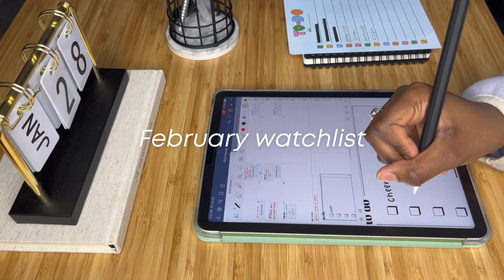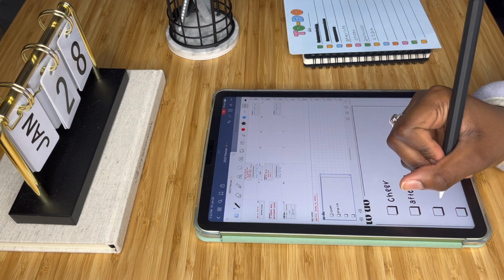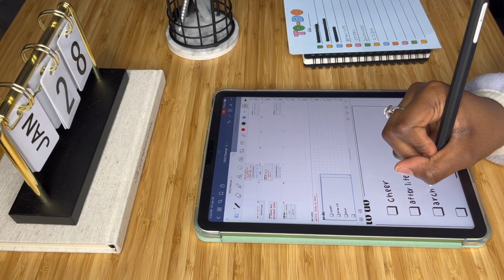Second, it's the February watch list. Here I add Netflix shows that release new seasons, as well as new shows that I want to watch.